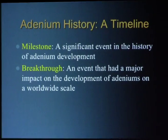In this history, I'm using two terms, milestones and breakthroughs. A milestone is a significant event, at least to me, in the development of the cultivars. And a breakthrough is something that had a worldwide impact on the domestication of adeniums.